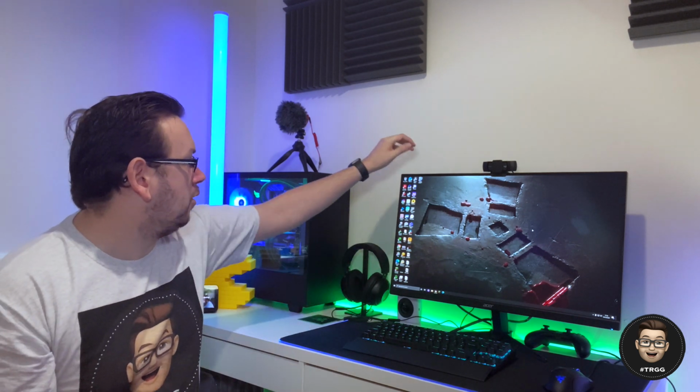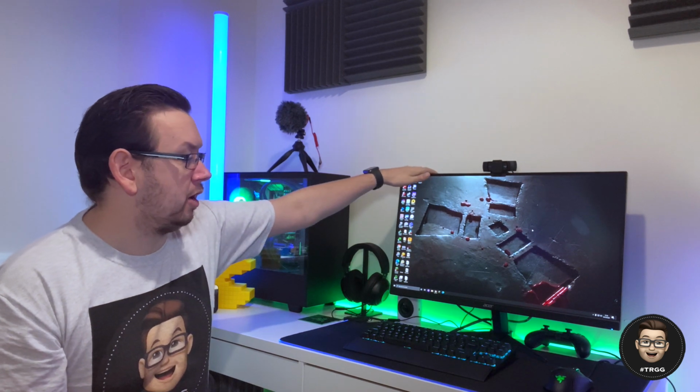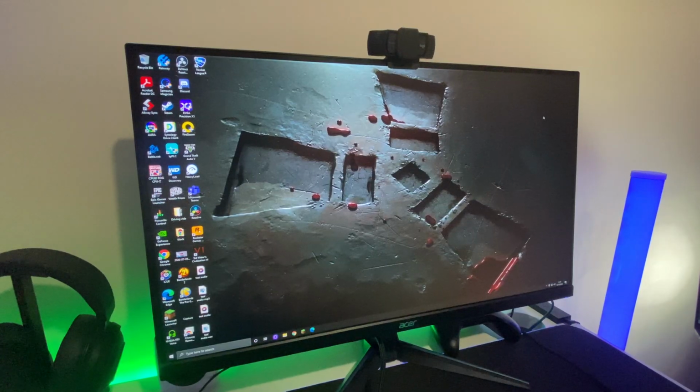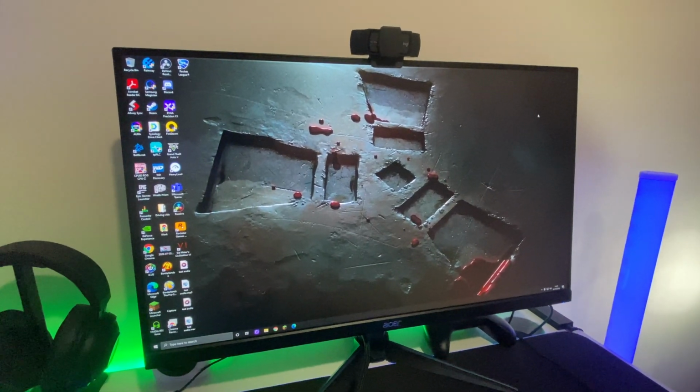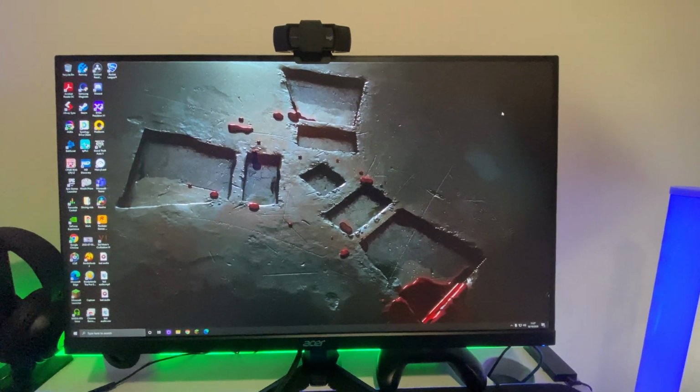The monitor's actually a recent addition. So for those of you who've seen my previous videos, I did do a video of my previous monitor, which was a BenQ Zowie 24-inch, 144Hz TN panel gaming monitor, which, by the way, is a great monitor. I just thought it was time to step things up now. So this is an Acer Nitro. It's 144Hz, 1440p rather than 1080p, which the 2070 Super has no issue at all in pushing those pixels.